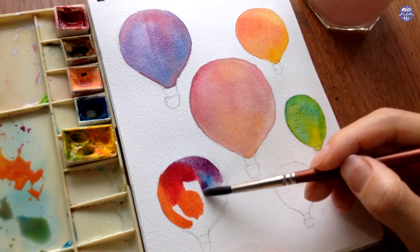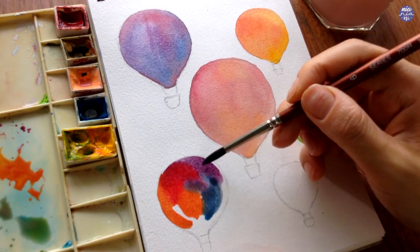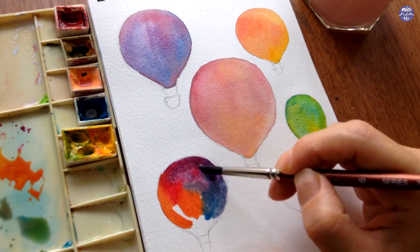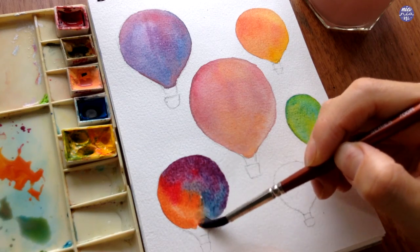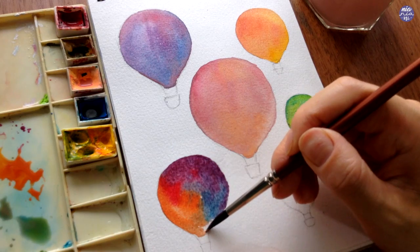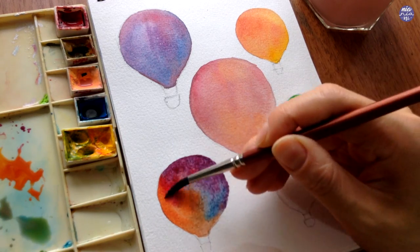For this one, I tried to mix purple using Quin Red and manganese blue together, paired with yellow orange from a mix of yellow and Quin Red. And I also played with a higher ratio of blue to get different tones. As you can see, some parts of the colors were turning brown, so I tried to not disturb it too much. But when it dried, I actually ended up liking the color mixture.